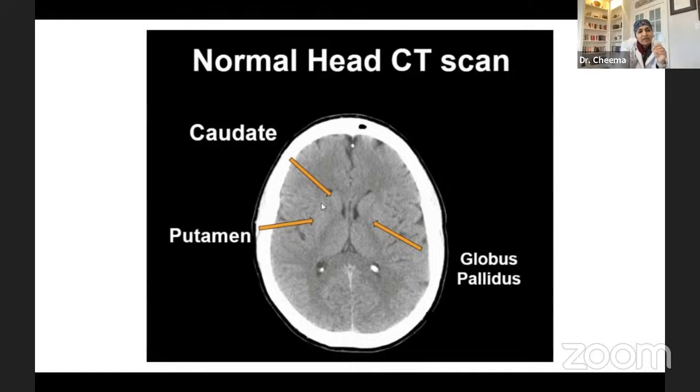And then you can see the putamen here. What is the function of the putamen? It is also involved in learning and motor control of our body, and also includes other functions: speech, articulation, language functions, reward, and cognitive functioning. These are the main functions of the putamen. And then you can see the globus pallidus here. The primary function of the globus pallidus is to control consciousness and proprioceptive movements. All right. So this is briefly how the normal CT scan looks like. This is the left cerebral hemisphere, and this is the right cerebral hemisphere.